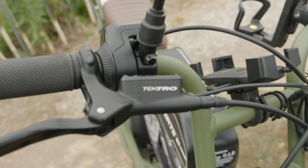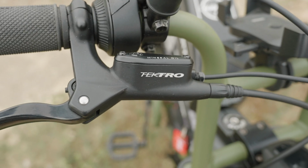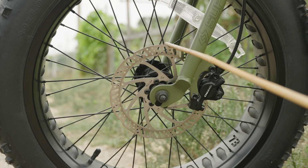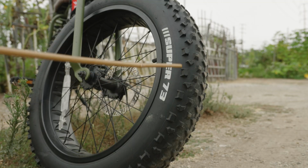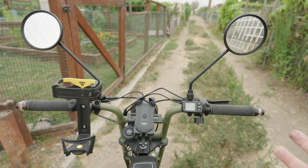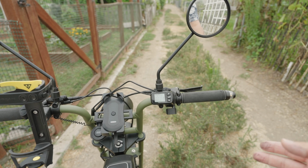Starting off with the Throttle hydraulic brakes. Yes, back in 2017, they already had hydraulic brakes. 160mm Throttle rotors, unknown brand of 20x4" fat tires, and I'll say that this threading is super nice. So this Super 73 has been accessorized to death. I'll let you know what comes with it and what doesn't.